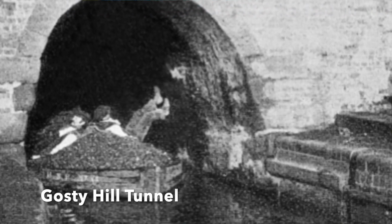Now this canal tunnel was built on a real budget, and it was built to incredibly tight dimensions. It's very like the Gosty Hill Tunnel, its little sister a few miles back to the north. And that meant travelling through with cargoes was a very slow business. But I'll tell you more about that in next episode.